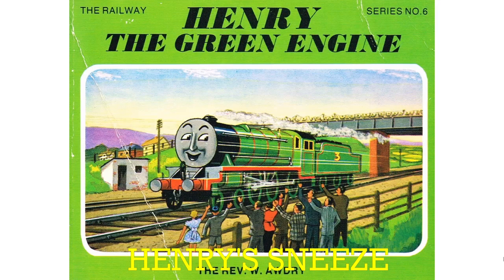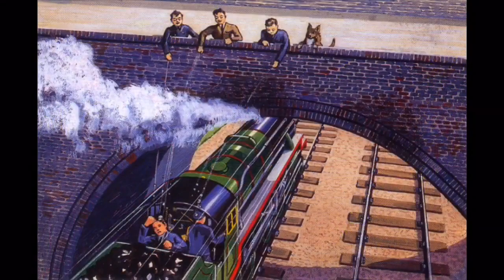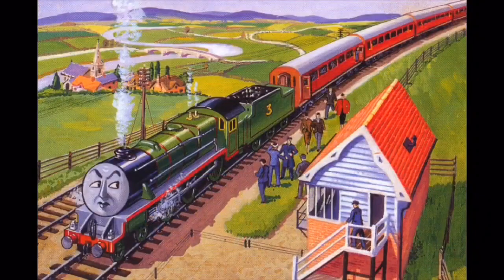Henry's Sneeze. Now, this is a story that I quite like. I like Henry's attitude and character here, and the driver interaction. The boys throw stones at Henry. What does Henry do? He doesn't complain or let his driver complain to the authorities. He just blows his smoke and ashes at them. I like how the passengers complain here and how this is property damage. A pretty basic story, but I quite like it. I would give it a 7 out of 10.